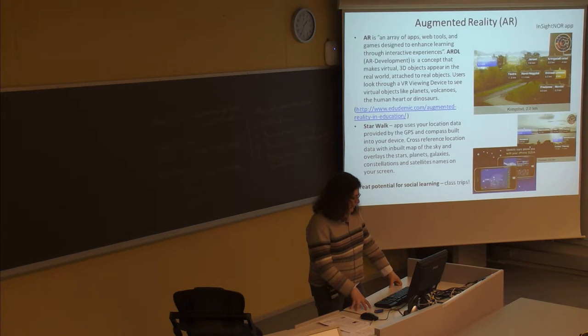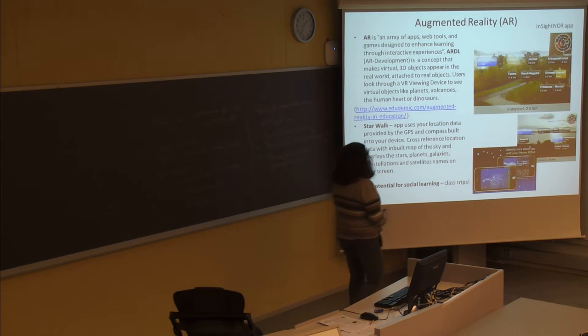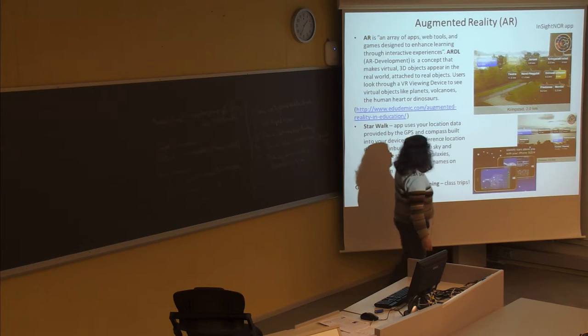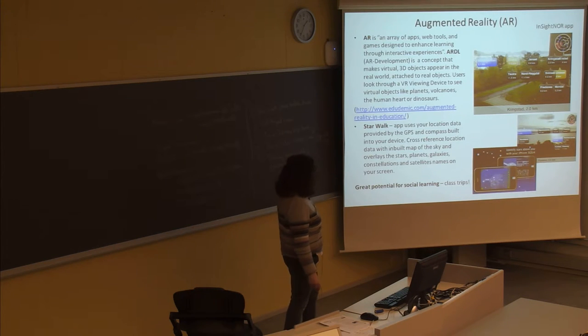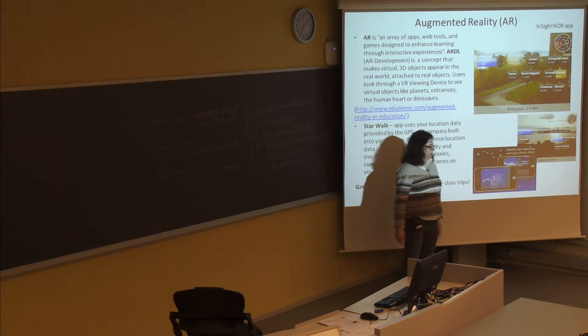interaction. Then there's another technology, augmented reality, which also works with apps. And I have an app on my phone that tells me what's in the area. So I just point it, and it tells me, which is kind of nice. And then there's other kinds of apps that do this. Well, you can point your phone at the stars and it shows the constellations.